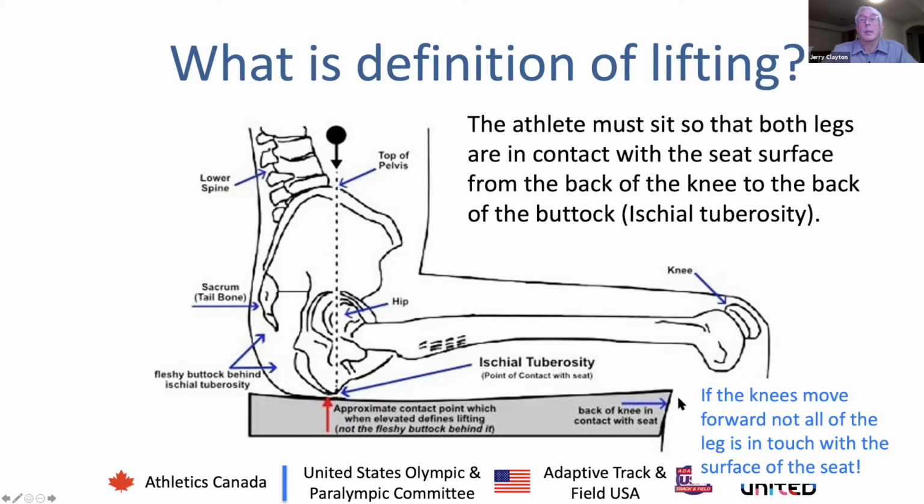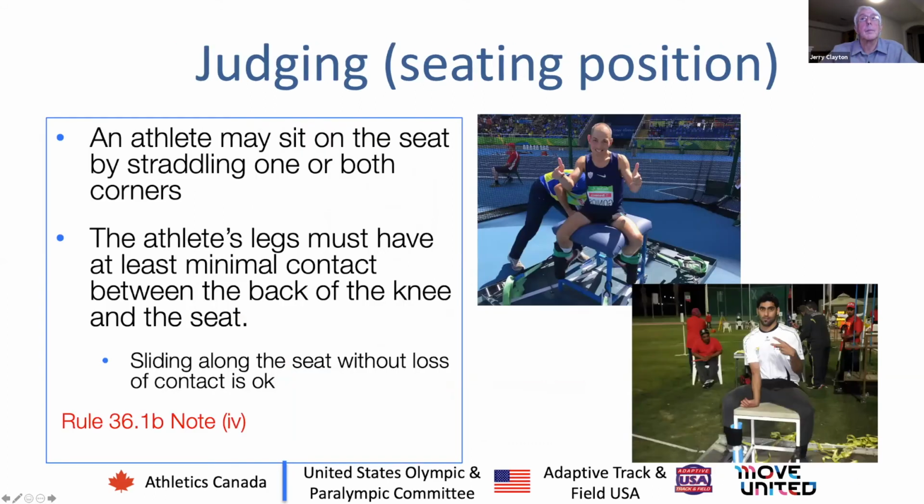And I'm going to show in the next slide what we really mean and why we're talking about this part of the leg being in touch with the seat. There'll be 2 more slides up again. Seating position. A lot of athletes will sit straight forward facing the sector and throw from that position, kind of from the side, especially if it's the discus. But these 2 athletes are doing something a bit unique.